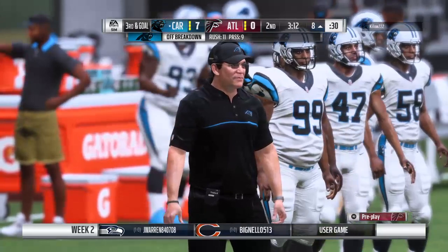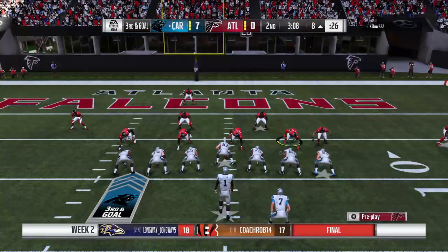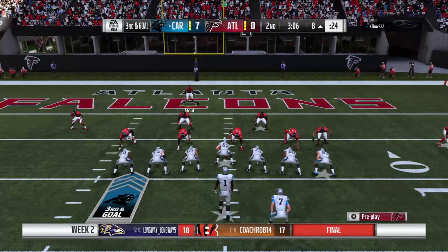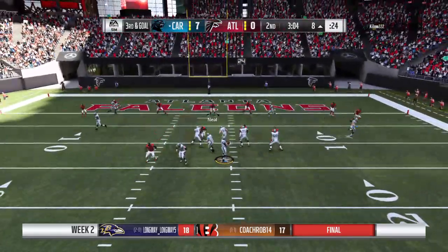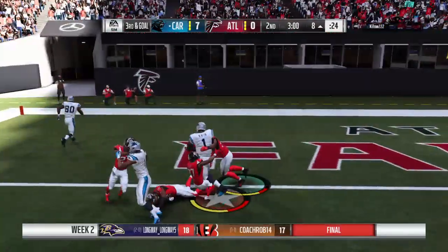The Panthers on 3rd down. They've been okay, 2 for 3 thus far. They're looking at a 3rd and goal here. From the gun, here's Newton. Being chased out left. He may try and run.